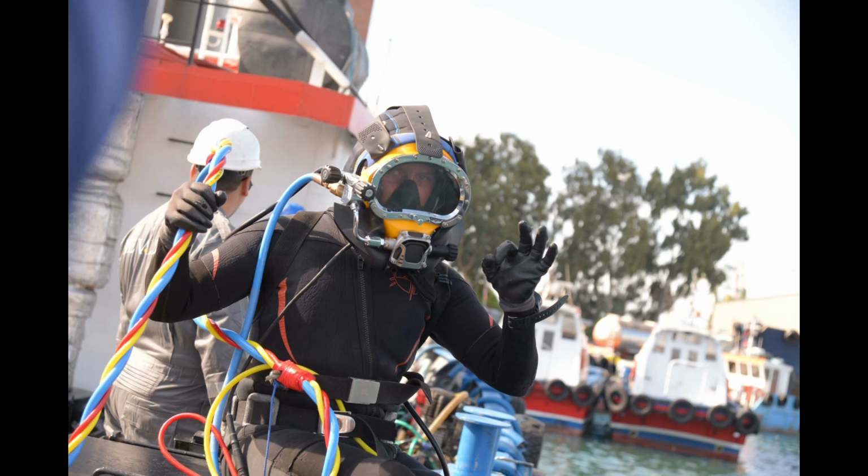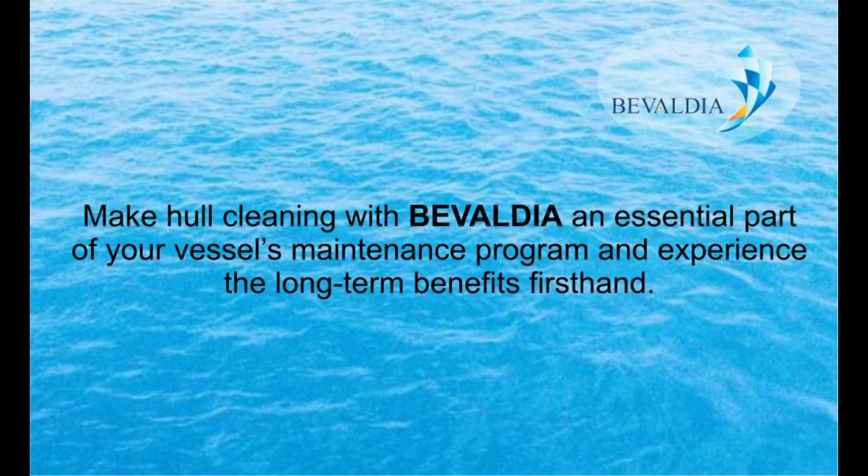corrosion or fouling. By partnering with BEVALDIA, you ensure that your vessel operates at peak performance, benefits from reduced drag, enhanced speed, and optimal fuel consumption. Make hull cleaning with BEVALDIA an essential part of your vessel's maintenance program and experience the long-term benefits firsthand.